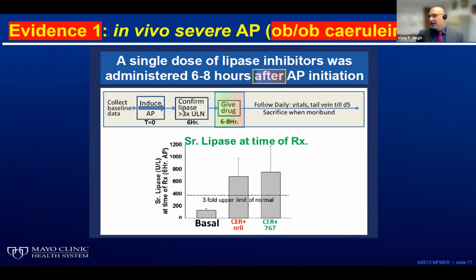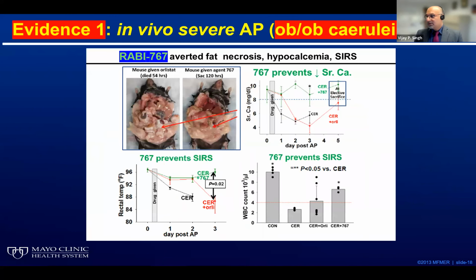Does it work? Some of the lethal models that we have shown in the past are in obese mice where there's a lot of fat necrosis. If we take an obese model of pancreatitis, caerulein pancreatitis in OB mice, it causes really severe outcomes. We first give caerulein to these obese mice, wait 6 hours, and make sure that the lipase is up. These were the lipases before we gave the drug, either 767 in green or orlistat in red. And then we follow the mice and see differences, as we'll see in the subsequent slides.